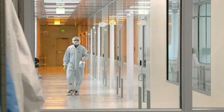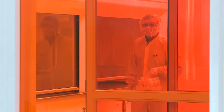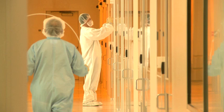It's been said that a nanofabrication laboratory is the machine shop of the future. So we have the full suite of tools, from deposition of materials to photolithography to patterning, for a wide variety of metals and silicon materials.